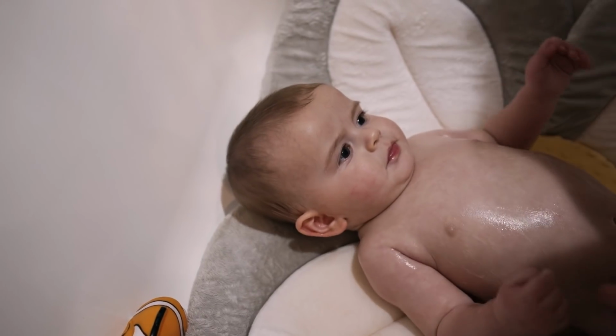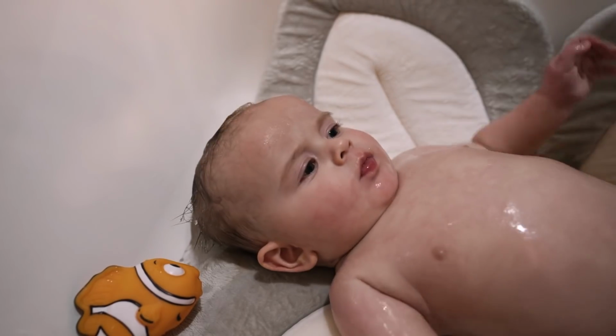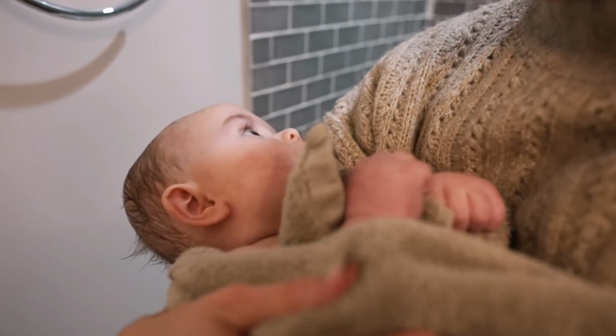We don't give him baths too often. He actually has a mild case of eczema, so we were advised not to give him baths every single night like a lot of families do. Every week or so we do 1 to 3 baths, but he loves the bath. He thinks it's super fun and it soothes him. Keep it really gentle, very light wash, and then we'll get him ready in his sleeper.